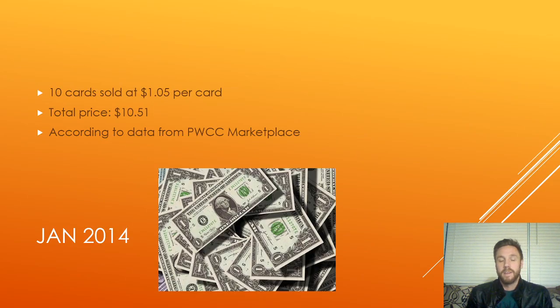For this particular card that I'm referencing, there were 10 cards. The first two sales, according to the PWCC marketplace, were lots of 5 cards. They were sold at an average of $1.05 a card, so the price of the two lots totaled $10.51. Beyond those lots, these cards consistently went for around $1 a piece, I think for the first 2 years, and I'll have information that either corrects or confirms that. So bottom line, these cards could have been had for about $1 a piece.